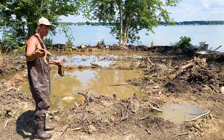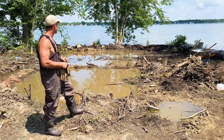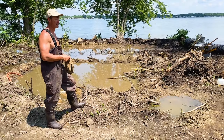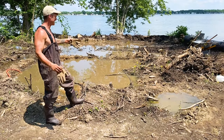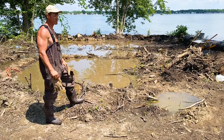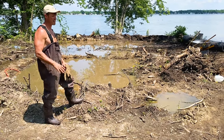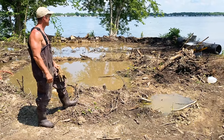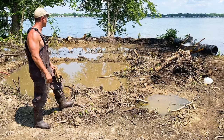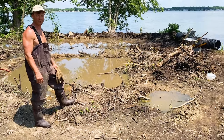The reason why we were making the makeshift seawalls is our excavator could not get here for a few more days, or actually about another week. No, and we can't get any equipment in through here. It's so soppy and wet. So anyway, this is the situation. I think we made some progress. Looks a lot different than it did one day ago. Thanks.